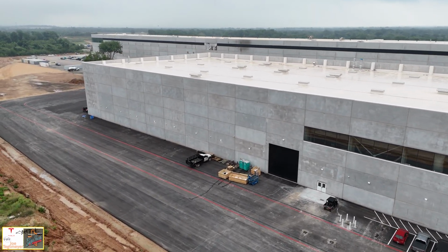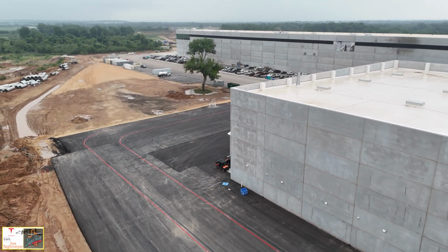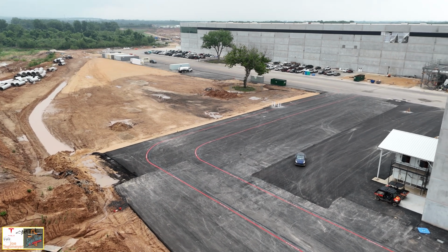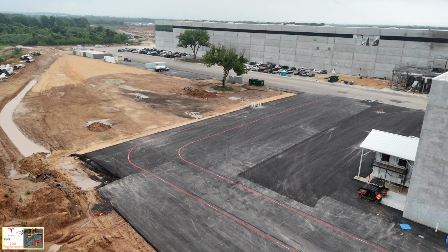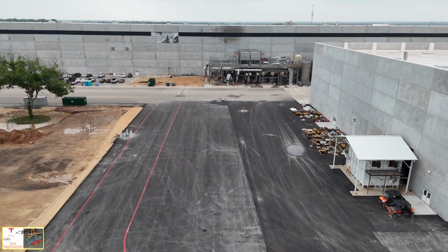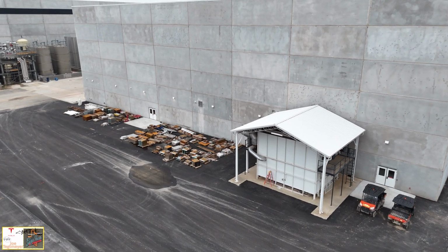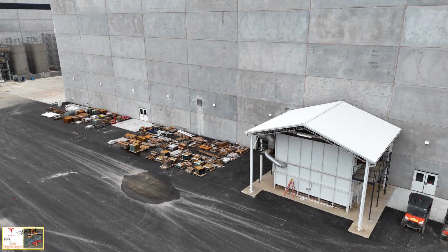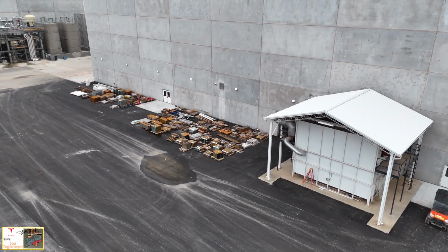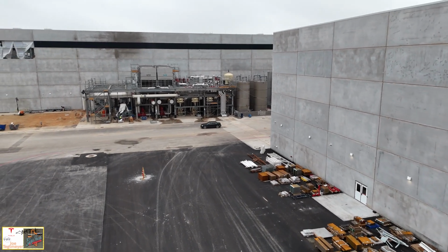As we fly along the west side to the north, a good view of the section on the west, still waiting for asphalt to be poured. It looks like most of the grade work has been completed. Here and next to the north side of the die shop, it's a good view of the furnace or the kiln and some of the platforms around this kiln. There's a 6-foot ladder, so that gives you a good idea of scale. And of course, all the materials that recently have been delivered, some of which looks like have already been moved inside for assembly.